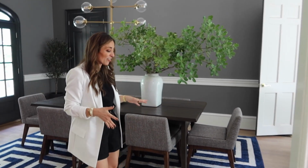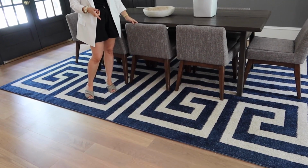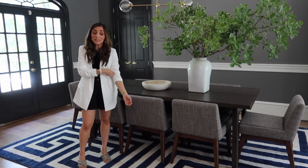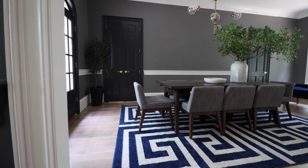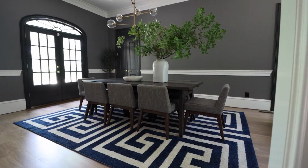Yeah. And here, my sister actually found this rug at Home Depot, guys. She found this at Home Depot. Again, had to have her green key. So we left the white chair rail in here because, again, my sister needed some of her traditional elements. But going black on the doors, it kind of reminds you probably of my house just a little bit.